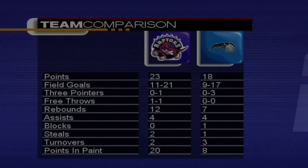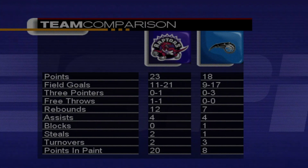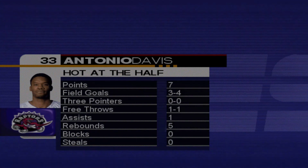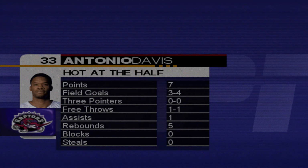Welcome to the ESPN Halftime Update. Here's a quick breakdown of the numbers from the first half. The Raptors have taken more shots than their opponents, but they haven't been as selective. Their lower field goal percentage has them battling in a close game. Antonio Davis, in the first half, has a total of 7 points and 5 rebounds. He'll walk away with our Sega Sports Hot at the Half player. That will do it for now. Make sure to tune in to the ESPN postgame show at the conclusion of the game. We'll send you back to Bob and Rod.